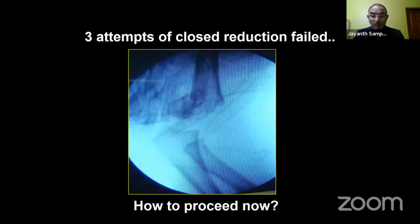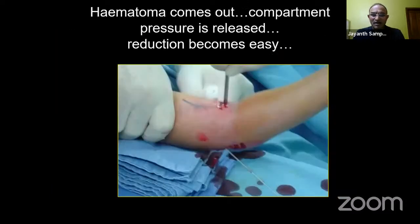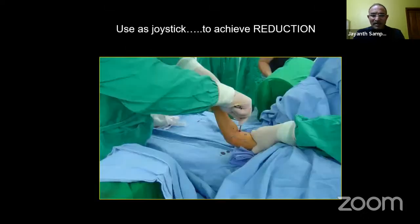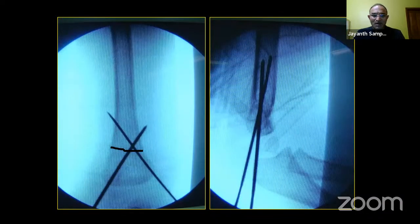Just a case from my POSI friend, Dr. Neeraj from Nagpur. This is much better documented. He had 3 attempts of closed reduction. And instead of using a hemostat, he uses a metal suction tip. He also uses that to drain the hematoma if it's a fresh fracture, and that helps to achieve the reduction. Then he just uses it as a joystick or a pushing device to push the proximal fragment into place, and again passes the wire.